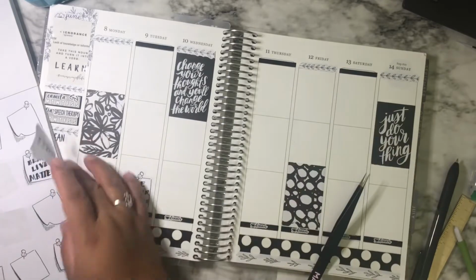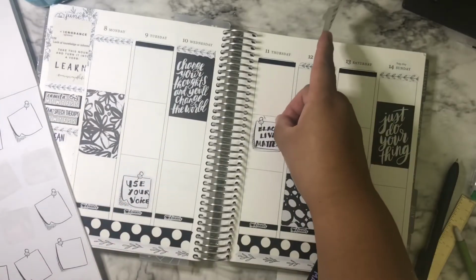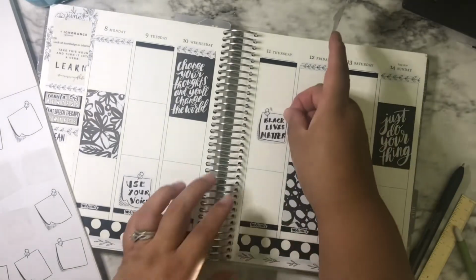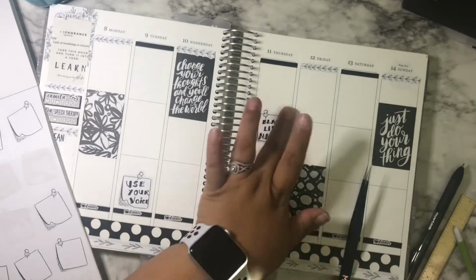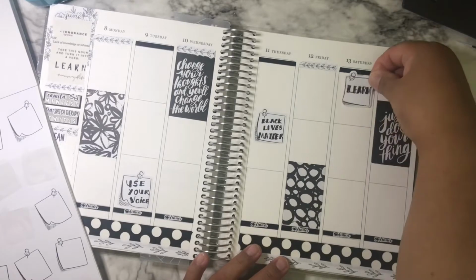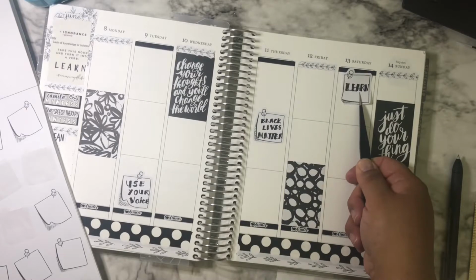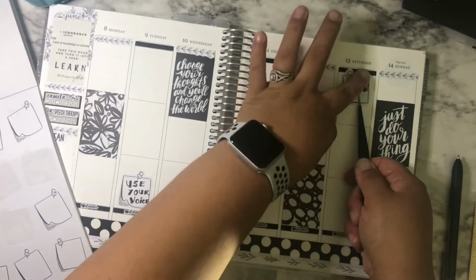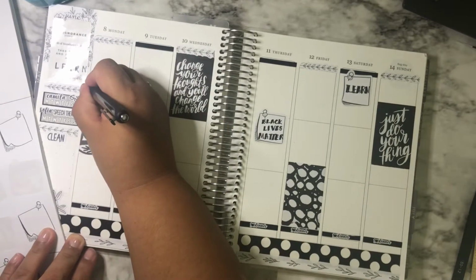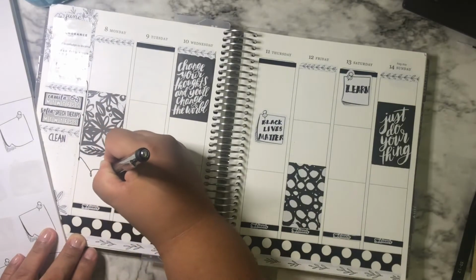So here it goes, use your voice. And then I put Black Lives Matter next on the 11th. And finally, I would put learn on the 13th. And once I put learn up there and I see that I did it in increments, I decided to do the squiggly line, kind of like to show growth. I don't know. In my mind, that's how it worked. I thought it was a great idea. I'm not sure if I'm getting that point across, but for sure, that's what I was thinking. I was like, hey, I like that I did that.